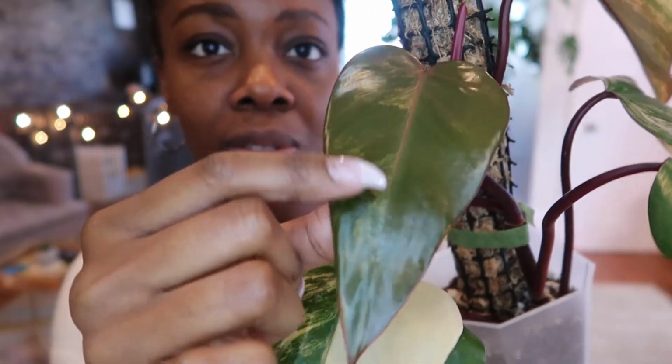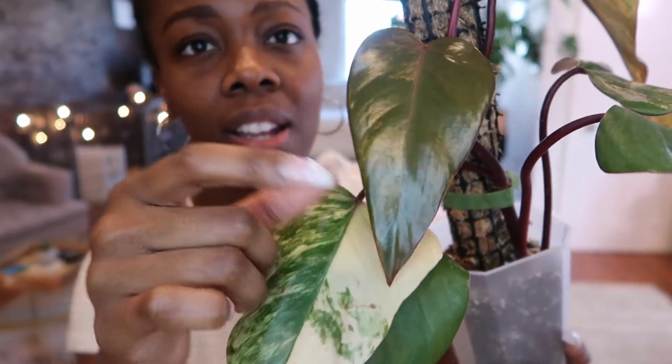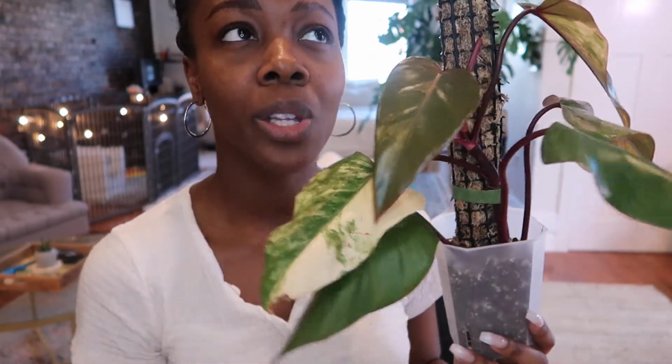She also doesn't really have a whole lot of variegation on this leaf, but I feel like eventually as it starts to mature, it might push out more variegation. I honestly don't know. I'm not super familiar with this plant. I have owned it in the past, but only for a few weeks and then I had to get rid of it. So I don't really know a whole lot about the behavioral pattern of the Philodendron Strawberry Shake. If you guys know, feel free to mention that in the comments.